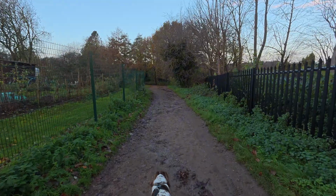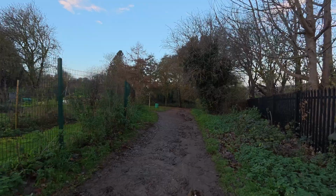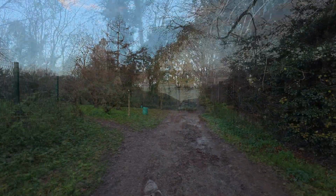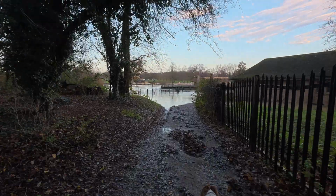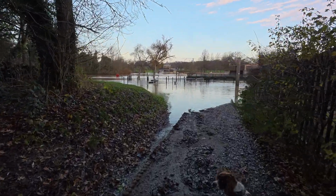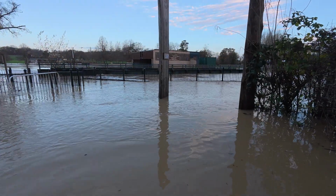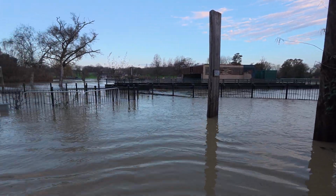Right, so we're entering Wicksteed via the bottom entrance up near the allotments in Barton Seagrave. We're going to head into the park and see how the River Ise is doing. Right, so this is the first problem we've encountered this morning. It looks like a total no-go. Oh, it's even too deep, I think, with wellies this morning. So that's a no-no.